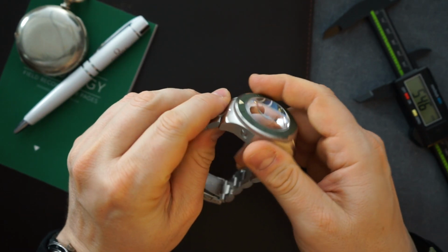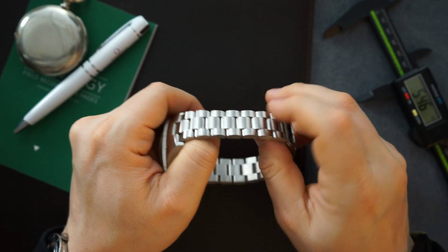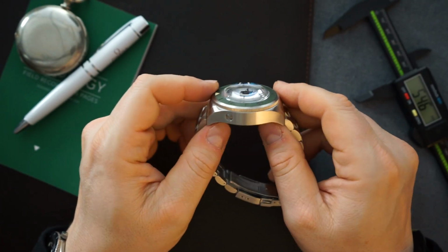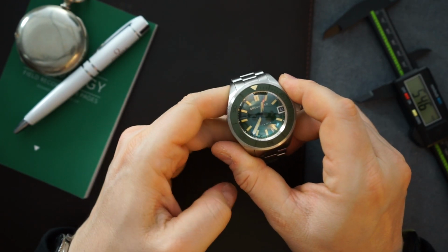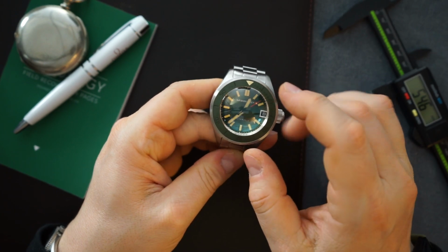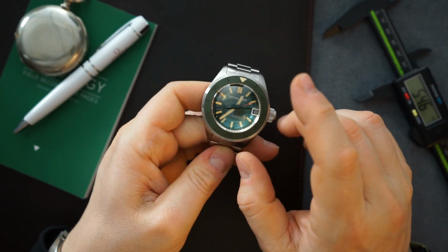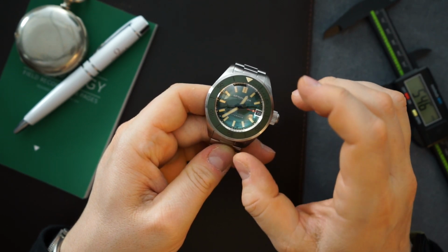Just the bracelet alone with these big milled end links, and the links itself, all solid links, very, very heavy. And then, of course, that case. But the sapphire crystal, you would be surprised, adds a ton of weight to watches, and this is actually a lot. Let's listen to the bezel action. It is literally insane. It's very, very, very good.